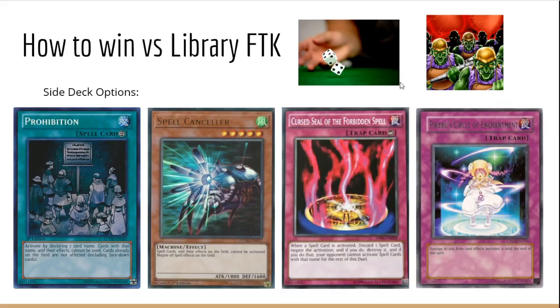So how do you win versus this deck? You've got to get lucky. You've got to win the die roll. Going first gives you a huge advantage because you can pressure your opponent. You can set cards that may interact with them. And it's just generally favored. You're generally more favored going first, especially in sideboarded games when you're going first. But you just have to get lucky.